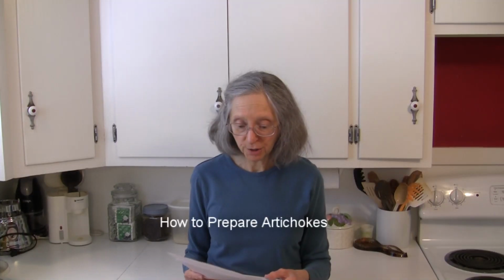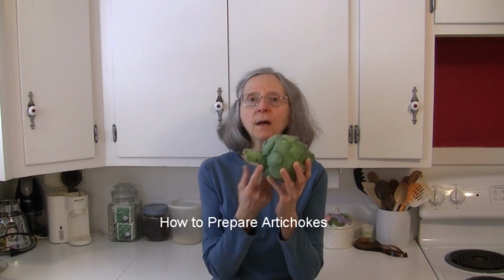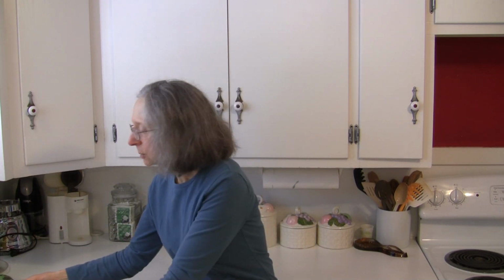How to prepare artichokes. Well, this is kind of an interesting way to do. First of all, you want to remove the stem as much as you can. You might leave about 1/4 of an inch. I think it'd be hard to cut the entire thing off. And then you want to take the top end of it and cut off about 1 inch. And then you want to take some kitchen scissors and snip off the points of each of these leaves here, because they may be sharp. They may or may not be, but they have a tendency to be sharp. You don't want to rub that along your tongue. So you want to cut those off, and that's your starting point.